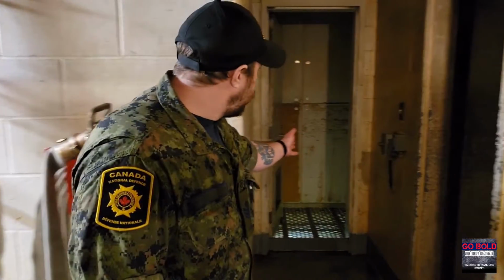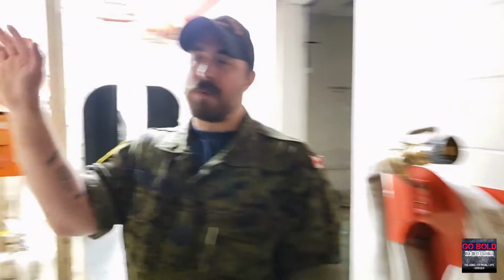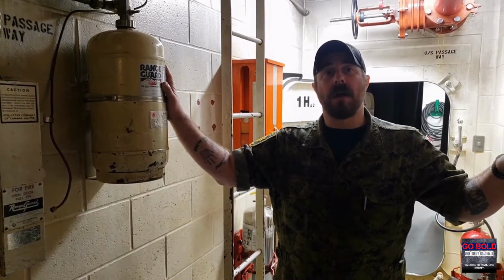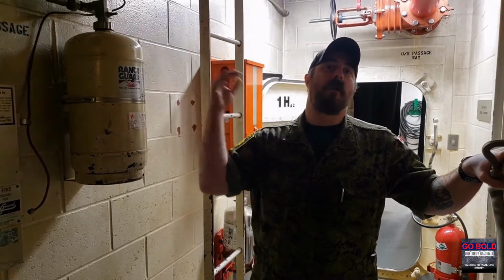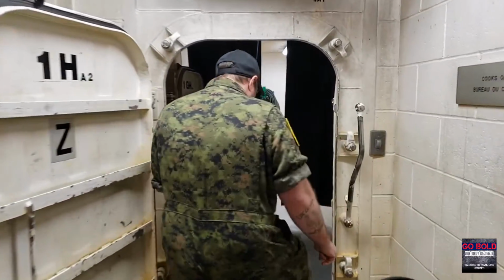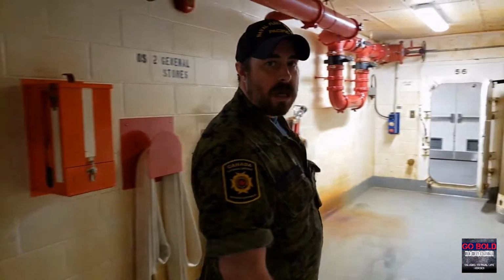Up forward here we have our mess. We won't go through there because it's being used. We have our galley. We also have a representation of a K-class system on ships. So if there was a galley fire or fire in the cook's kitchen, we can activate the fitted systems from out here before making entry into that room to knock down the fire. Okay. And we're back into our hallway, walking towards the section base.